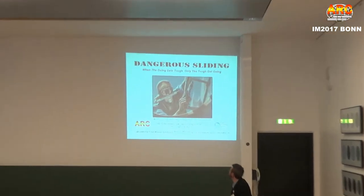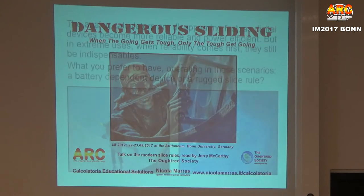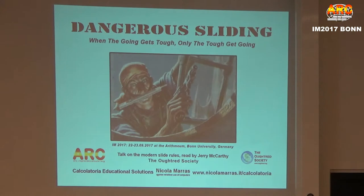The picture is from an old science fiction book, The Pirate with the Slide Rule. That was the future, they think. One moment.